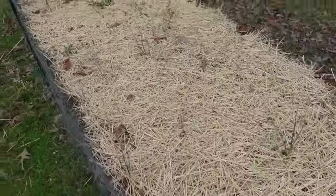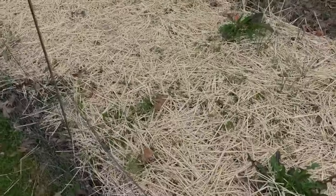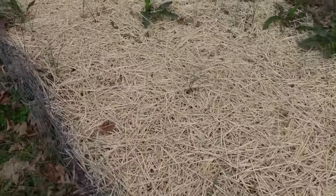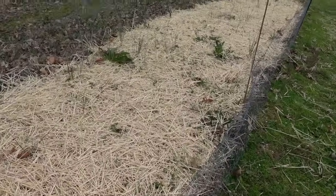And it looks like we need to do a little bit of weeding in here. And the rabbits would love to eat all that, but I don't see any sign of asparagus yet. This is our asparagus bed. So it's a nice supplement. It doesn't provide all of our asparagus needs, but it is a good supplement in the springtime.